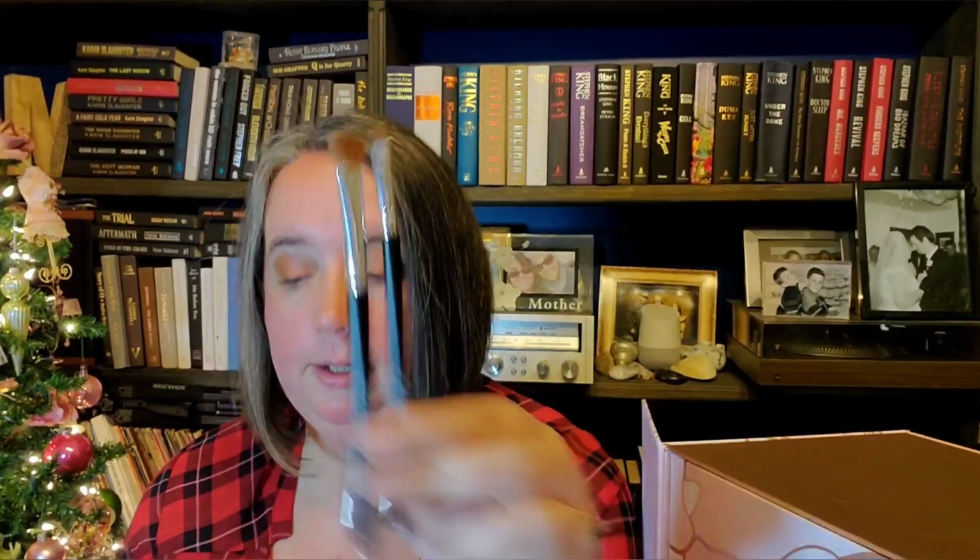So from LA Splash, we have a setting and defining eyeshadow brush set. A travel brush set, looks like. Not terribly exciting. LA Splash, not La Splash. Well, how do you say it? LA Splash, like Los Angeles. Oh, I think it could be La Splash.